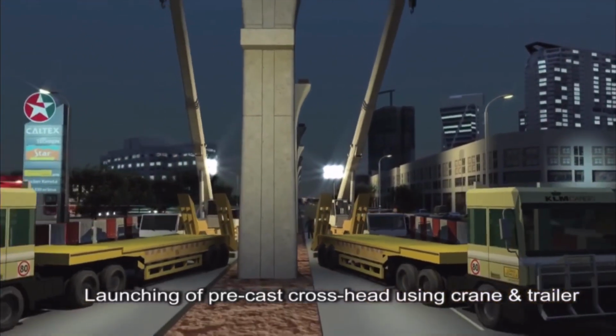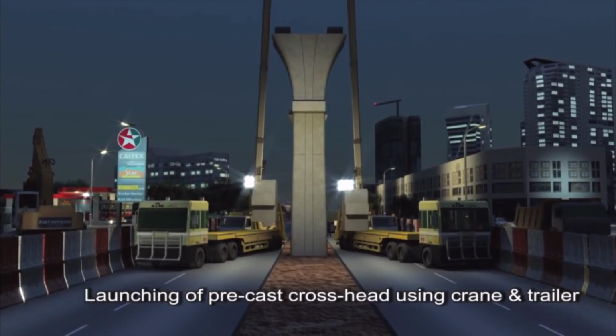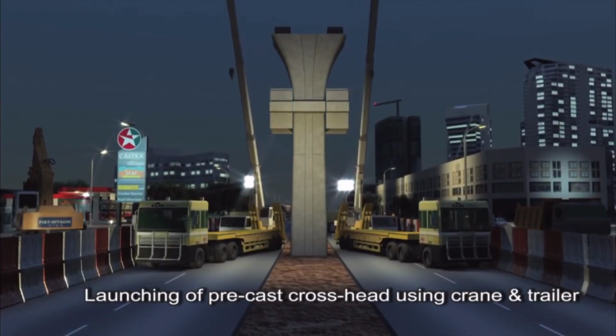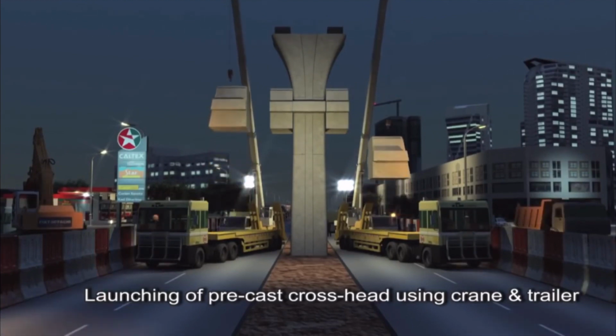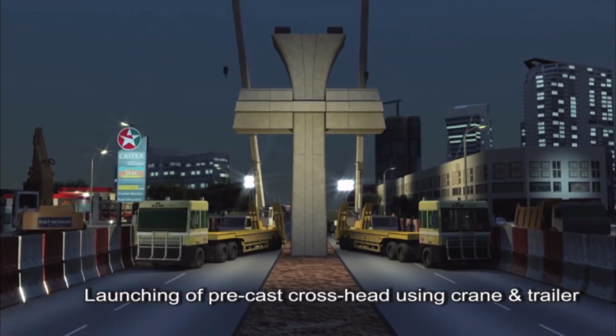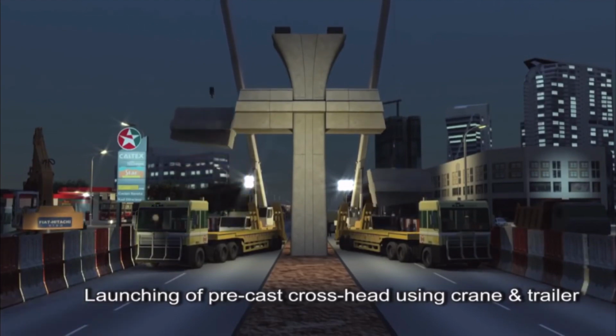The station concourse will be supported by precast crosshead, launched and installed in position by cranes, delivered to site from a designated casting yard off-site. The project is using as much as applicable precast method of construction to shorten the construction time and minimize inconvenience to the public.